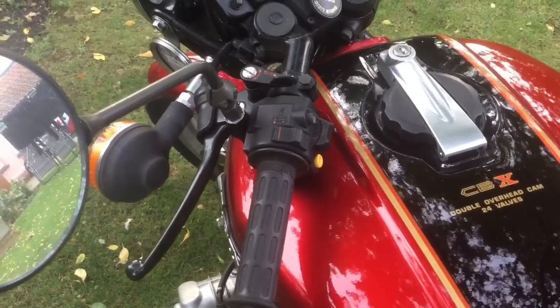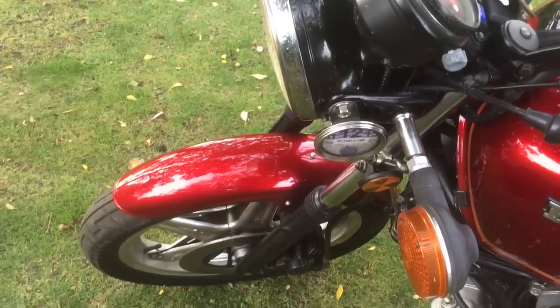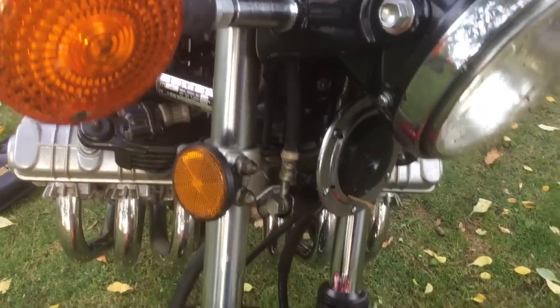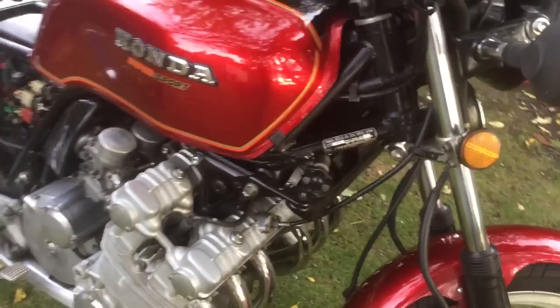The brakes, I used to think they were good, but after you ride anything modern, they are shocking, to be honest. They just feel so dead. You can improve them. This has still got the original rubber hoses, which obviously isn't helping the braking, but it's keeping it original. So I just put up with it and ride slower.